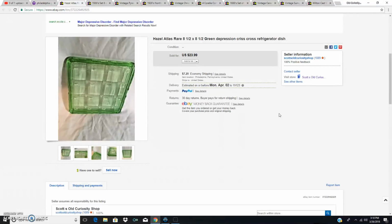When I was buying it, the man standing behind me said, "Oh, I almost bought that trivet." And I said, "Well, actually, sir, it's not a trivet. It's a lid to a depression glass refrigerator dish." He said, "No, that's a trivet." I said, "Okay, it's a trivet. Not going to argue with you." But I did sell it for $23.99. Paid $1 for it.